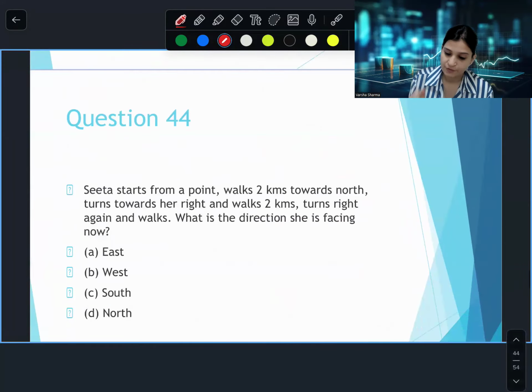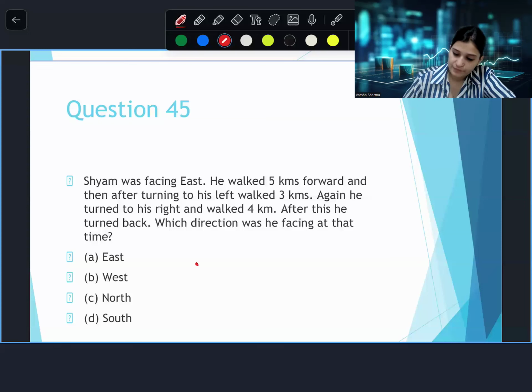45. East. Good. Starting point. Sham was facing east, walked 5 kilometers forward. Then after turning to his left, walked 4 kilometers. Walked 3.